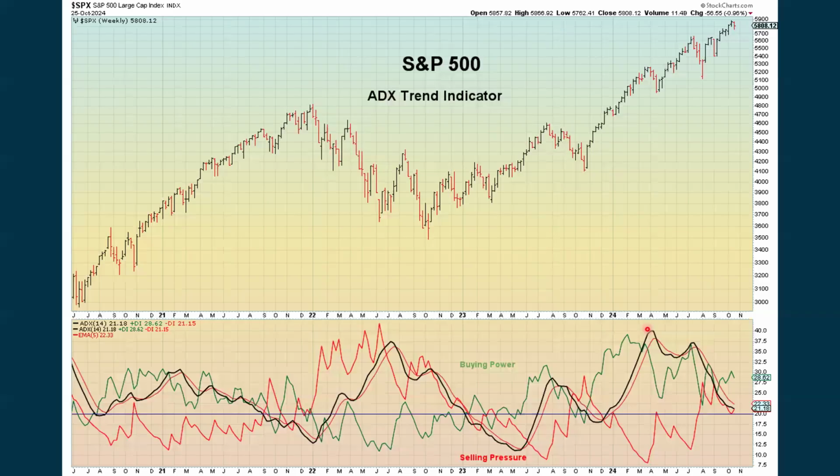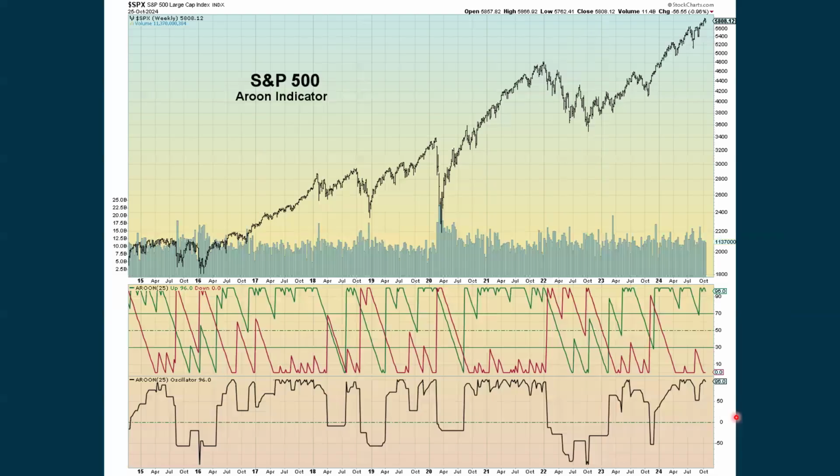As far as our trend, this is where I say we're in a weakening trending environment. The ADX is going down and it's below its moving average. But we're still positive because the green line is above the red line, even though the green line did decline and the red line went up slightly. But we're still positive for the time being.